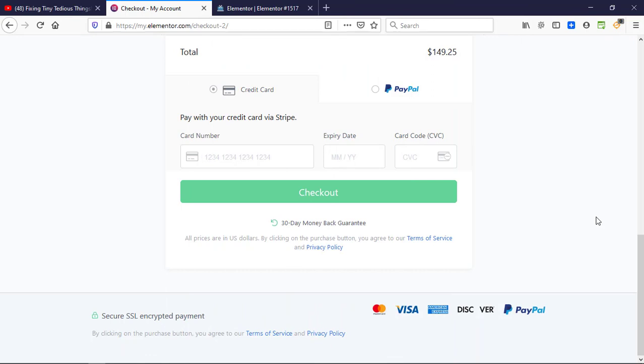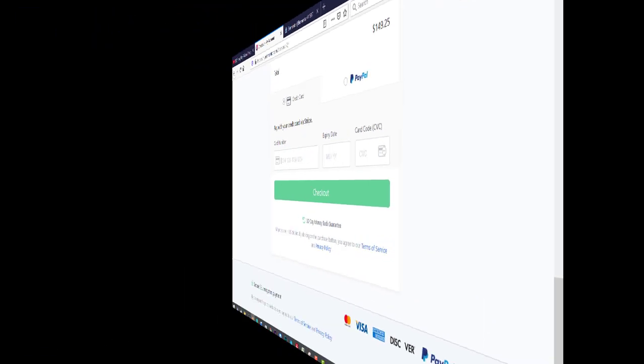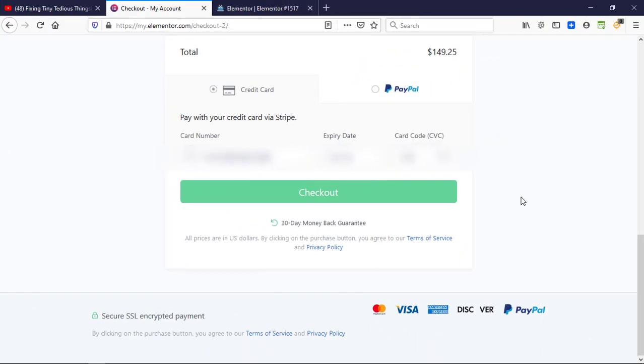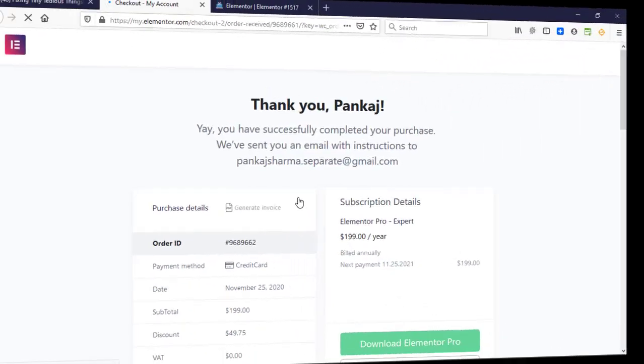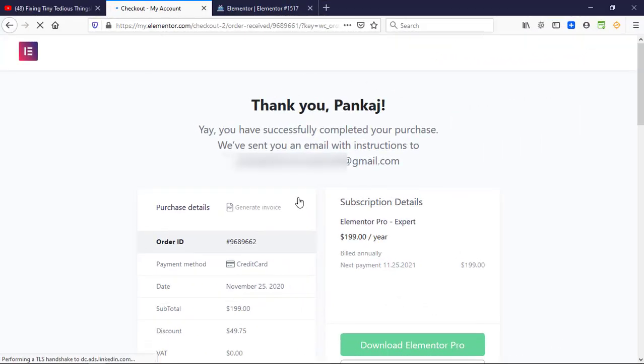You can pay in 2 ways. You can use your credit card or your PayPal account. I'm using credit card, so I'll be checking out by entering that information. So I'll be pausing the video once again. Okay, I have added my card details. Now I'm going to click on checkout. It says your payment is processing, please wait. All right, here you can see, thank you Pankaj, you have successfully completed your purchase.